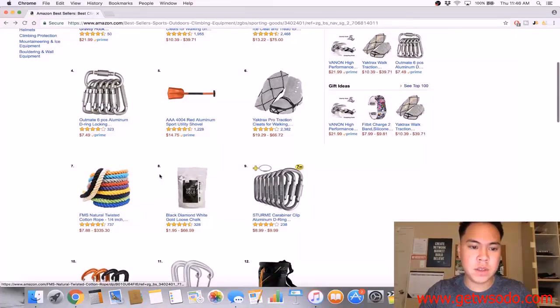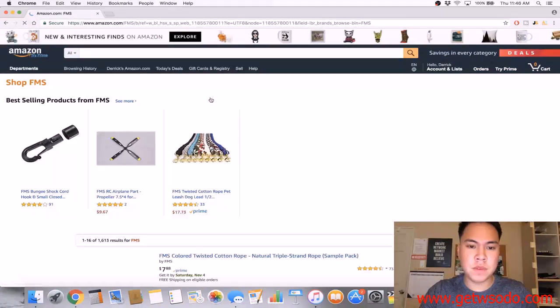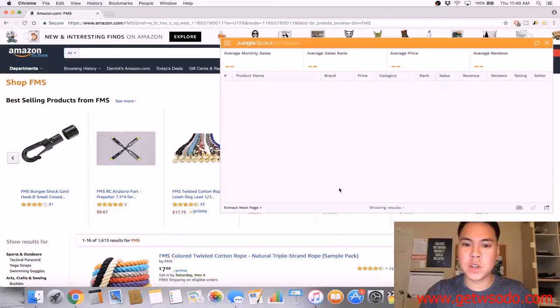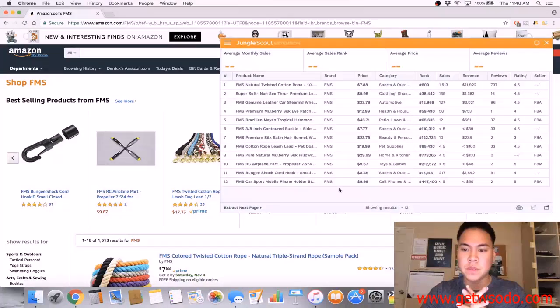So let's look here. We're going to open up this storefront and then run Jungle Scout on it. Okay, let's see what these guys are up to, all right?